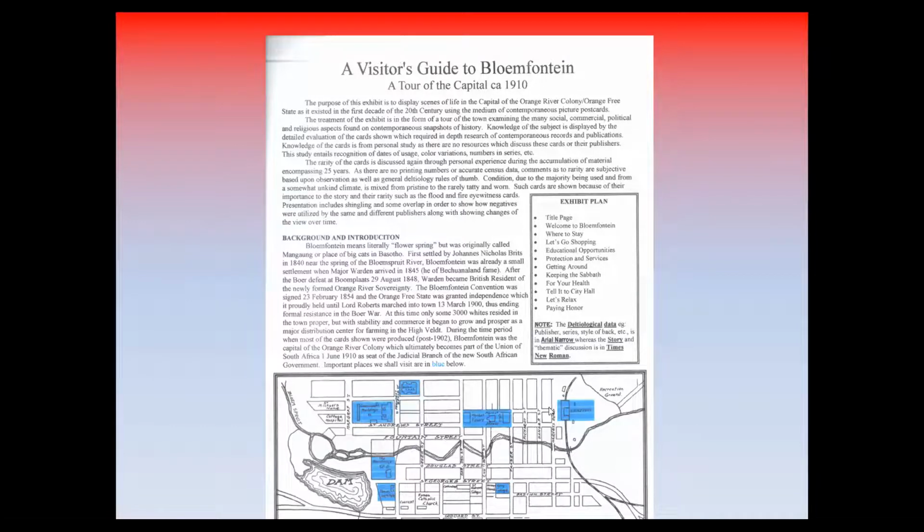It looks quite a bit different than other picture postcards, but you describe what it is I'm doing, why I'm doing it. I give you a background of what the story is. I show you a map of old Bloemfontein and where the major scenic places are, and then the plan and how I do a deltiological data versus a subject data. Use different font.